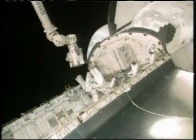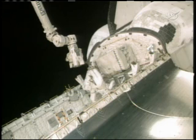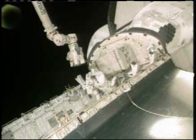Brakes are on. You guys are clear for APFR egress and ingress. Are you in a good position to pop out? I think I am. Let me just trim this feather out of the way. All right, I've got to go egress APFR.